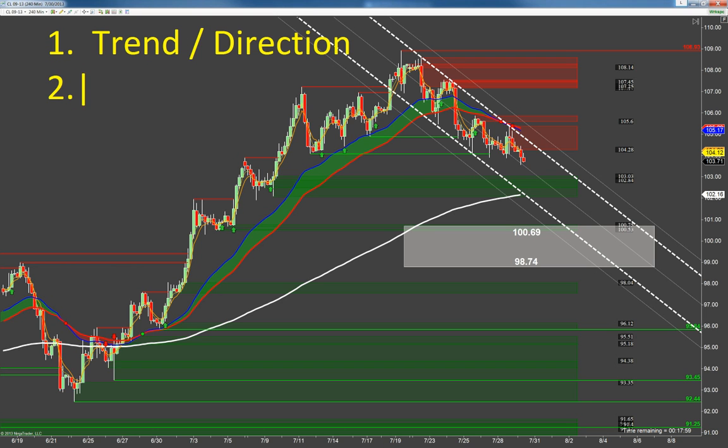Second, major support and resistance. Major support and major resistance. If I can find those two important clues on my anchor chart, I'm using a 4-hour chart because I believe it's a good blend between a daily chart, which is too slow for most day traders, and a tick chart, which is just your entry chart. We need something to rely on to be the anchor chart.